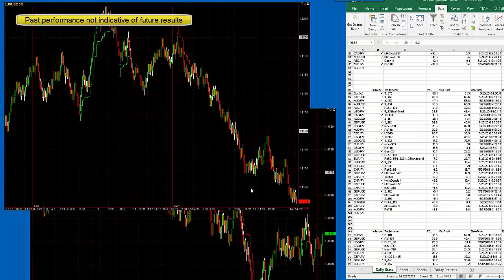And here's the euro dollar. There's only one trade on Friday, small win, break even the previous day, nice 30 pip win.